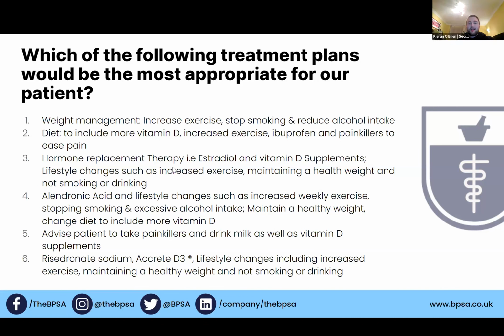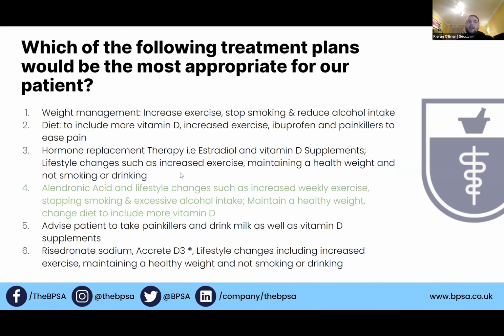Yeah. So most of you thinking alendronic acid, and I agree with you. The main reason for this is that alendronic acid is the first line. She's already on hormone replacement therapy, so we wouldn't put them on more HRT. We'd be introducing a bisphosphonate at this stage in their treatment.